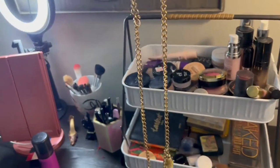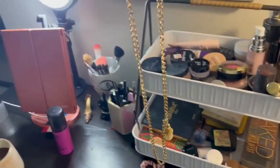Yeah, I know. I reorganized all my makeup, and it's still a lot. That's not even all of it.